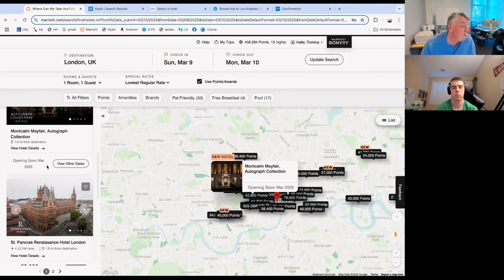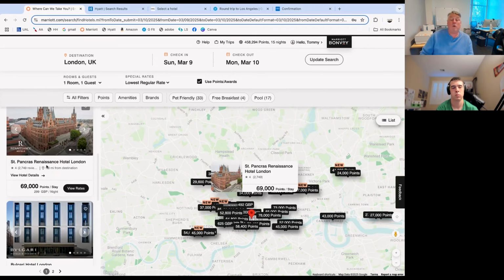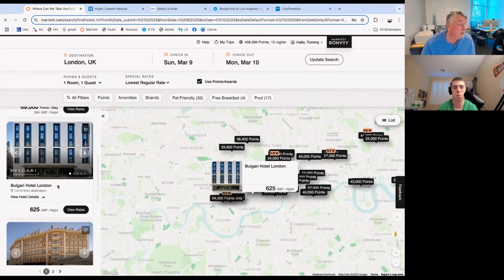Montcalm Mayfair is a new hotel, Autograph Collection. St. Pancras, you've heard a lot about, right? Yeah, the international train station. St. Pancras is where you take the train to the Eurostar. And there's also this hotel. They have a specific upgraded wing called something something. There's two lounges. There's a basic lounge and then there's the lounge for that specific wing. I don't know what it's called. Some people swear by it. It's a specific room that has a much better lounge but you have to be upgraded to those rooms and they don't typically do that.